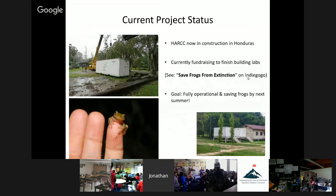So I hope you enjoyed those videos that we just finished producing. And the current status of our project is that our rescue facility is now in construction in Honduras. We're currently fundraising to finish building this facility. But we're super excited that in the lower right-hand picture, those are our containers that the laboratories are inside of. And just yesterday, they were placed on these concrete foundations. Our friends down there just sent us these pictures, so it's very exciting for us right now. And hopefully, we expect that by next summer, we'll have employed some local biologists and trained them and be all ready to start saving the frogs.